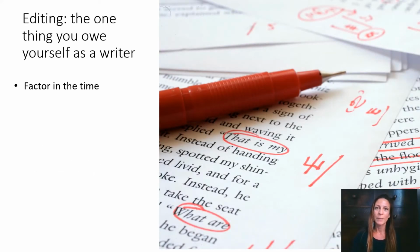So the first thing I want to say about editing is often we push ourselves to the deadline, we procrastinate until things are due, and we really don't give ourselves enough time and space to edit. But editing is one of the key things that you can do not only to improve your writing, but to improve your marks. So if you're going to spend all the time writing and researching an essay, make sure that you build in enough time to allow for editing. You'll find it's extremely valuable.